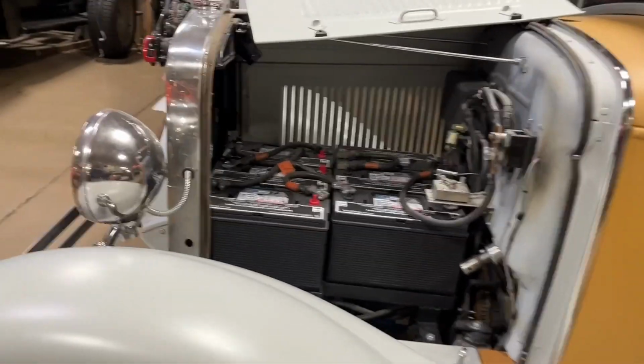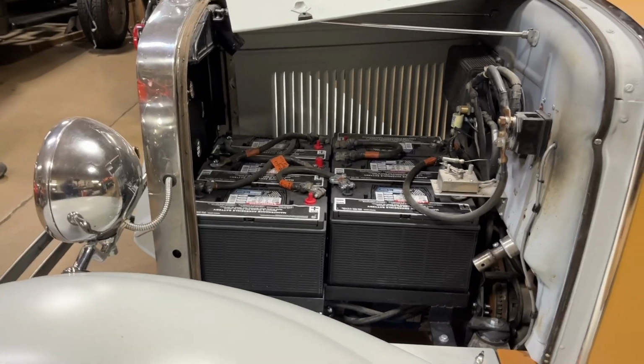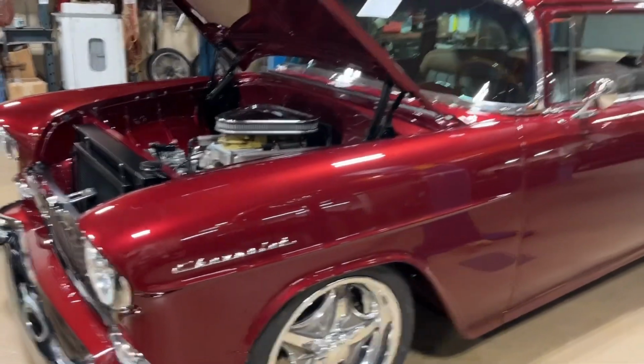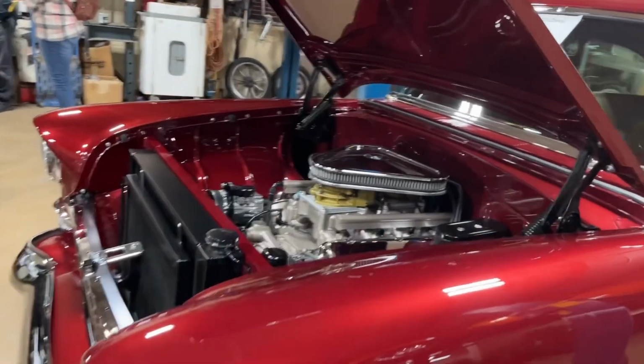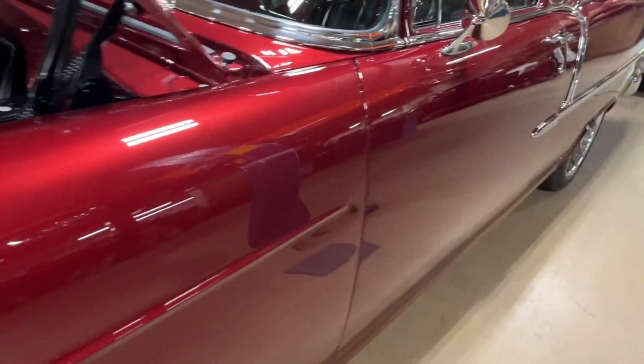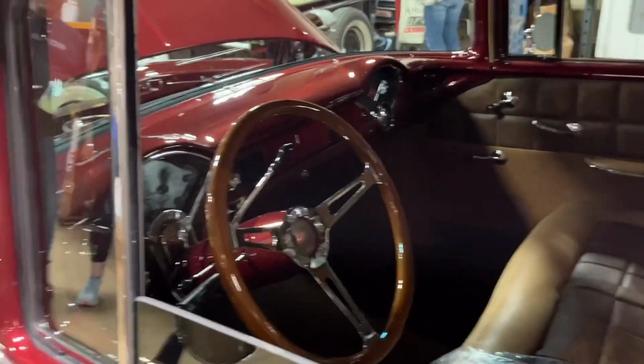Oh, they made this an electric car. Now y'all ain't never seen that before. This an all electric Model A. See the batteries? That's crazy. Oh, look at this. Look at this 55, man. Sheesh, look at this. This is ridiculous, man.